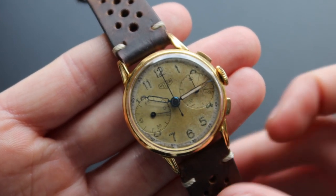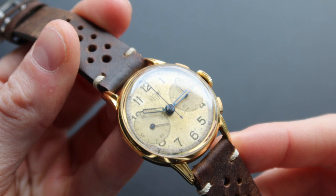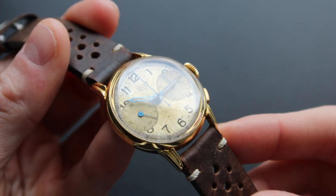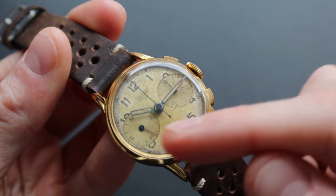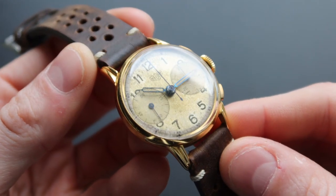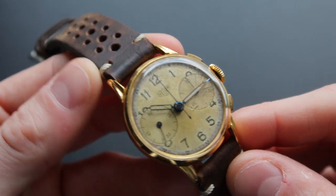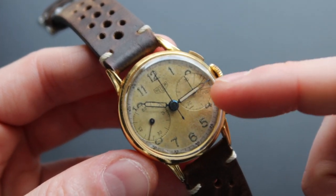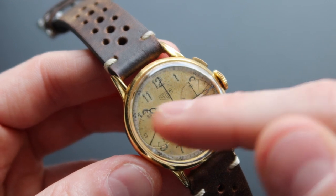The watch has really beautiful blued steel hands. You'll see as I reflect the light off of them, both the subdial hands as well as the hour, minutes, and seconds hands are all blued steel, with luminescent material that was once on the inside of the hours and minutes hands.